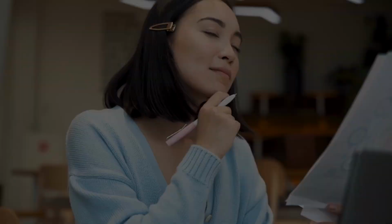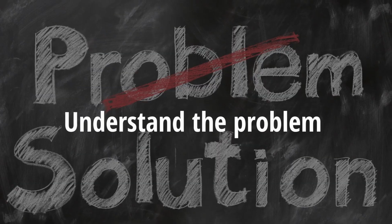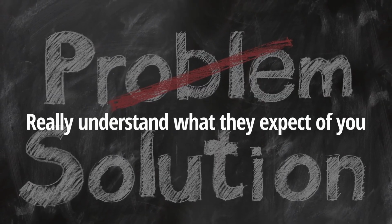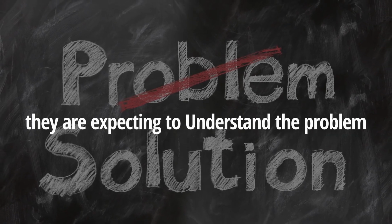Explicit instructions will be given as to what to do and what they expect you to present at the end of the day. Now, my tips for you at this point will be to really understand the problem, really understand what they expect of you, really understand what solutions they're expecting. Understand the problem. If something is not clear, ask. Understand also the timeline.